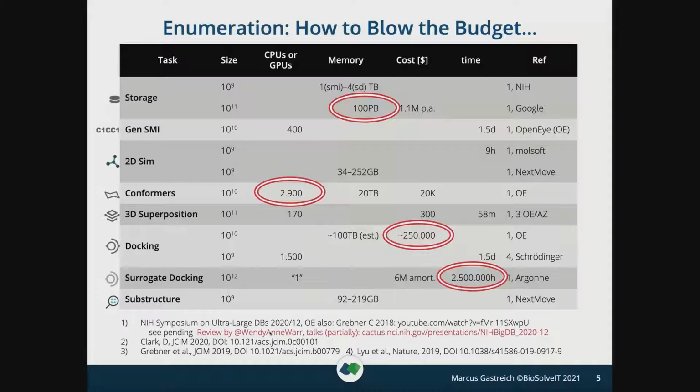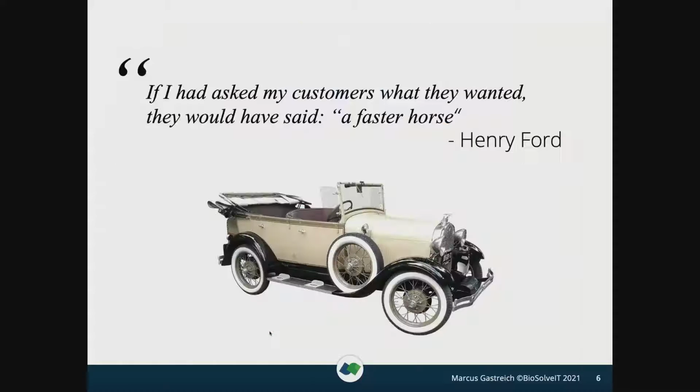So these figures really blow the budget with respect to not only the numbers of CPUs, GPUs you need, and also memory, but also cost-wise and time-wise. So definitely that's not an easy task, and it's very obvious that we run against the wall in the not so far future if we continue to enumerate and just use faster and more horses.